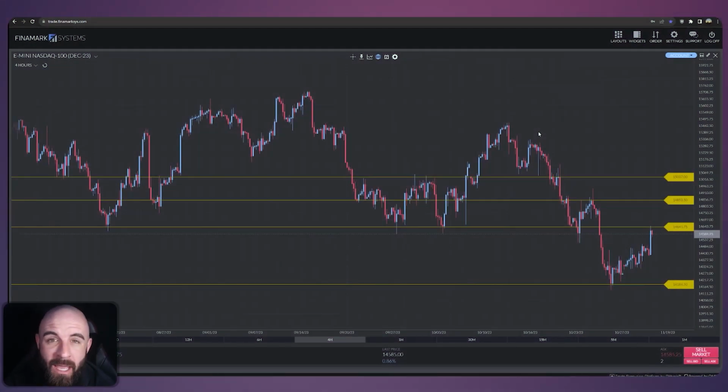It is time to take a look at 4 areas that I'm watching on my charts as I trade. These are areas coming at you on the NQ. Let's go ahead and take a look at these 4 key levels and start off by going 3 lines down, which is going to bring us to 14640.